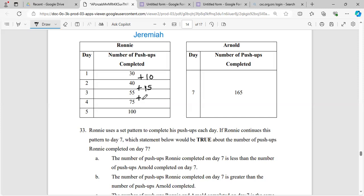So 20 plus 55 is 75. Then they're gonna add 5 to 20, which makes 25. So 25 plus 75 is 100. Then they're gonna add 5 to 25, which makes 30. So 30 plus 100 is 130. So that's for day 6. Day 6 you completed 130 push-ups.